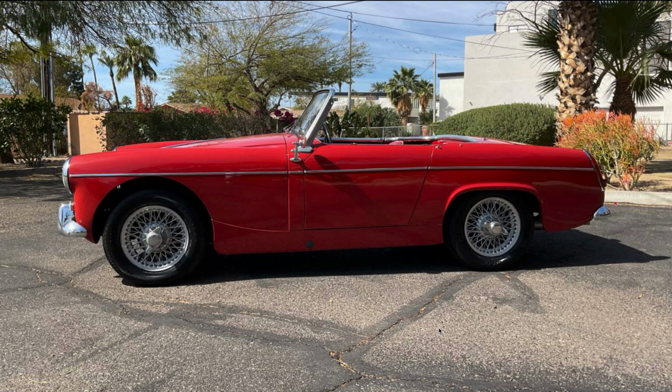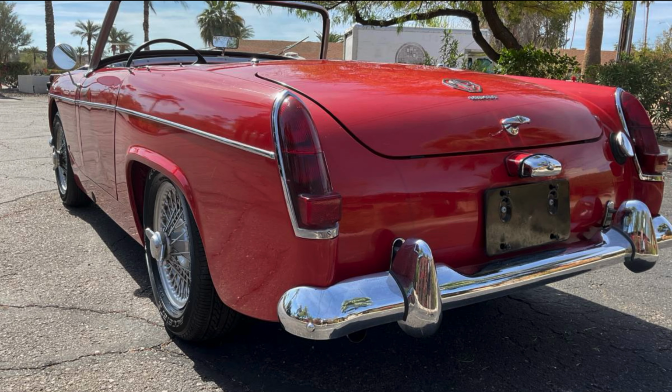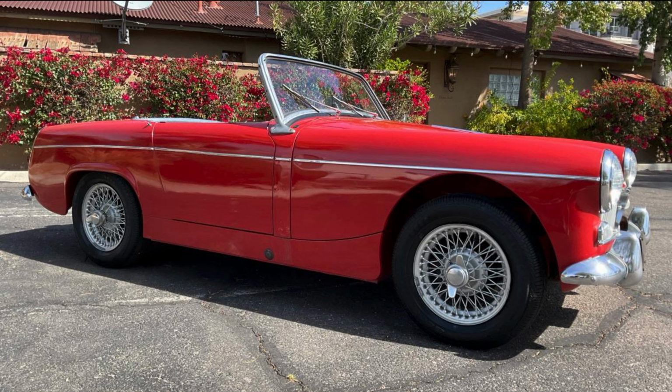I did a little research about this car here, and this is the first year of what they call the Mark II version. And it looks like from stock, this car would have come with a 1.1 liter four-cylinder that made about 55 horsepower, which really isn't a lot. But for cruising the back roads and a light car like this, it should weigh only around 1,600 pounds. This could be a lot of fun.